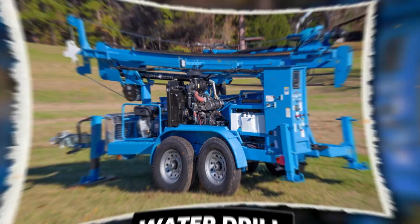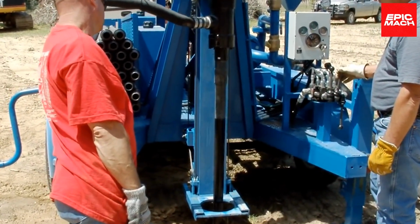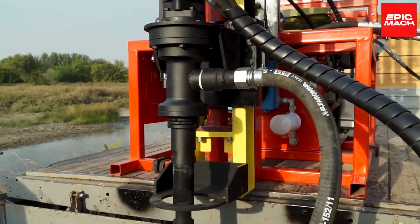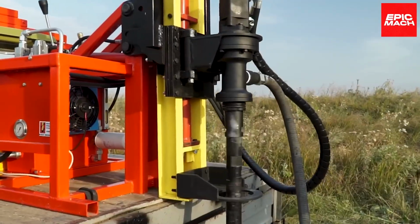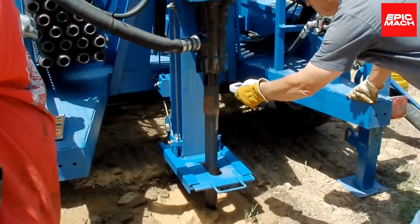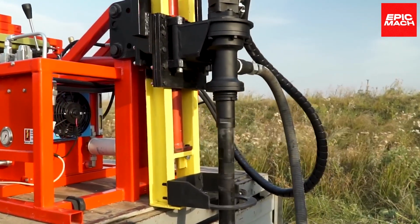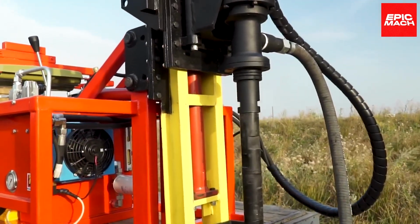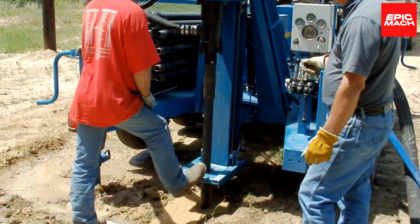Water drill. This water drill makes irrigation simple by boring perfect wells with ease. It powerfully bores through the soil, even if it's swampy or frozen solid. The resulting irrigation ditch enables water to effortlessly reach thirsty crops. No manual digging is required with this high-tech well drill.